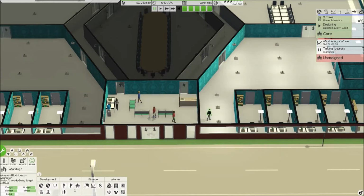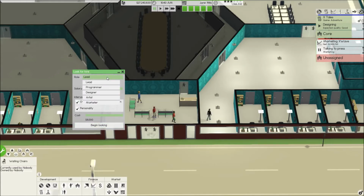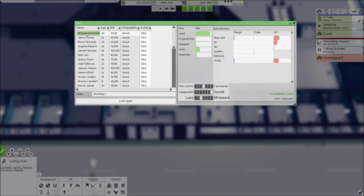Okay, so let's hire some people here. Let's hire a lead. Gonna pay them everything. Oh, Jesus. I hit all the wrong buttons. Okay. I'm gonna interview them for everything. I mean, we have almost infinite money. They're gonna be a lead. It doesn't matter what. We're gonna look to match them with marketing 1. Compatibility, great. This person is 40, and this person's 48. Well, this person looks pretty damn good to me.